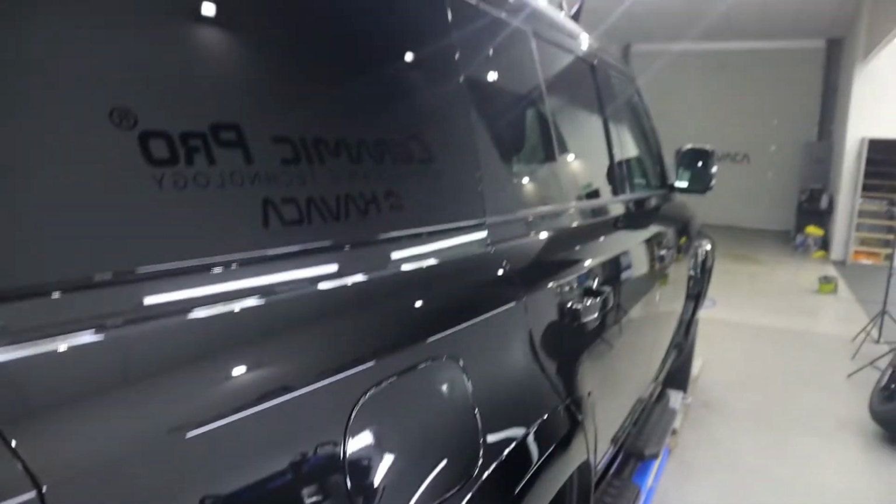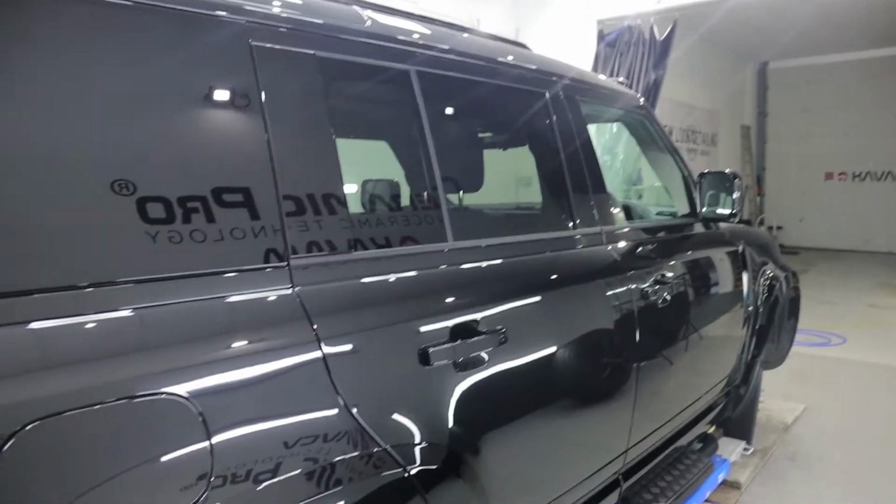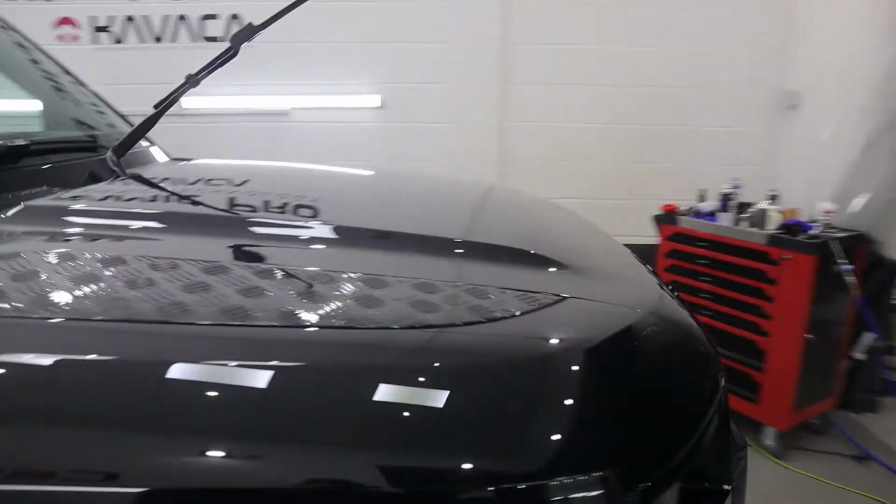So the multi-stage paint correction's all done. A single layer of 9H has been applied, and we're just leaving this to cure for a few hours, and then we can go ahead and apply the top coat.